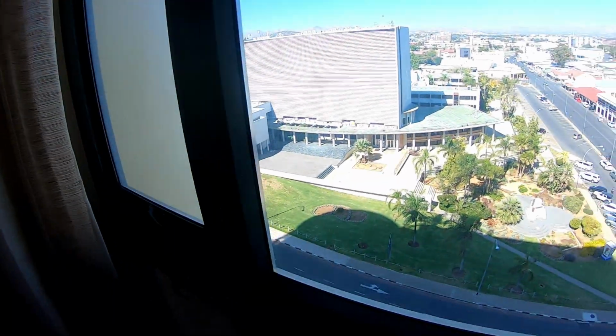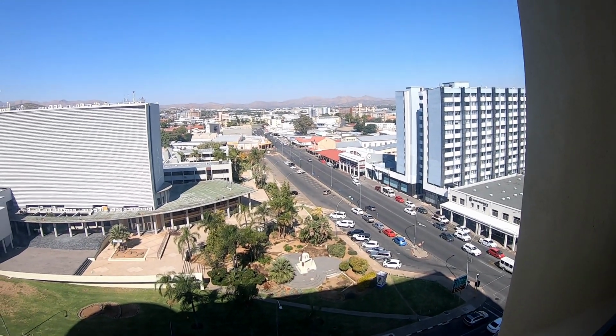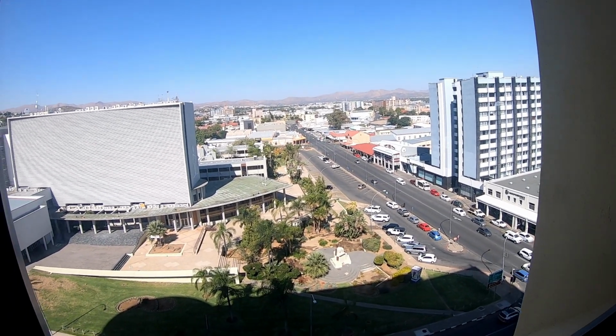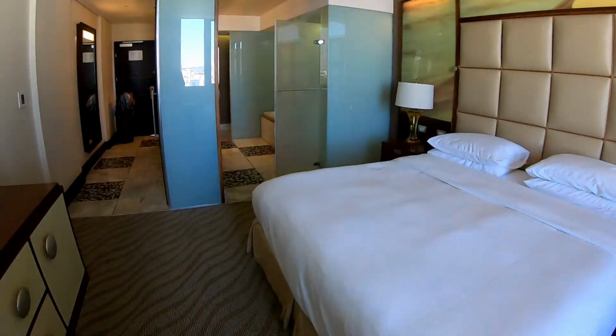The view outside wasn't very entertaining because there was rarely anything going on. This is as busy as it got, no traffic, no people, and we're in the center of town. But luckily, I was able to keep myself entertained by watching some Namibian parliament on TV.